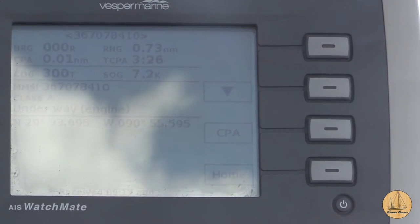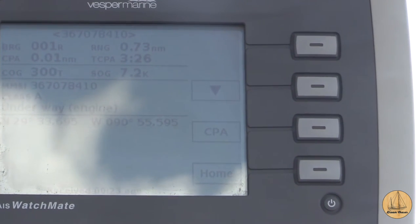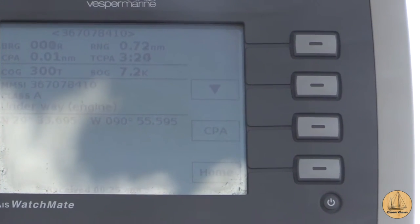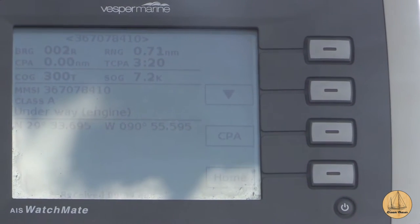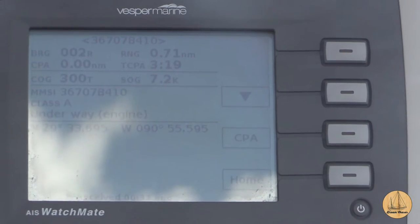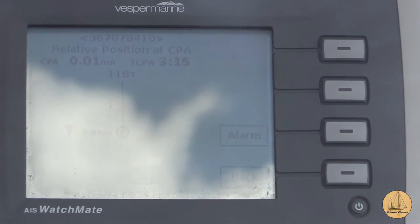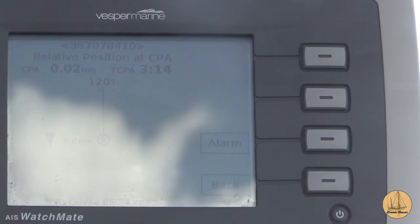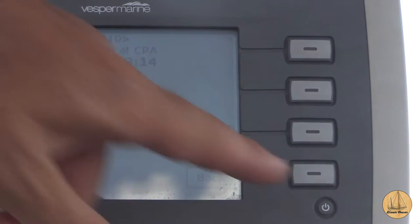One, his bearing is basically 0 degrees. His course over ground is 300 true. He's 0.72 nautical miles away. He's doing 7.2 knots, so he's moving pretty quick. I'm guessing it's a light boat without a barge. The nice thing about this is I can see exactly where they are. I can set a closest point of approach, so we're going to come within 0.01 nautical miles of one another, which makes sense, we're in a channel.